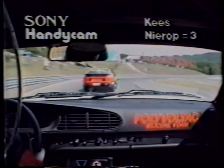And again, the drivers put a couple of wheels off there exiting turn 10. You're with Case Nierop as he tries to retake that 3rd place position. Stefan Prue just ahead of him out of turn number 1, heading up to 2.